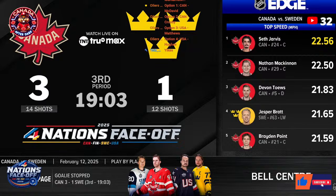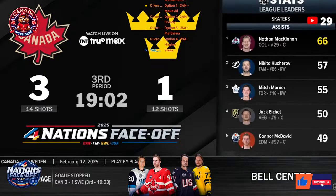McDavid is not, as he gets it back to Parayko with a shot through the Reinhart screen, and a nice save by Filip Gustavsson as he hangs on. Yeah, great shot by McDavid there. Just, again, finding ways to get involved with the game. But most importantly, great job by Reinhart being in front of the net.